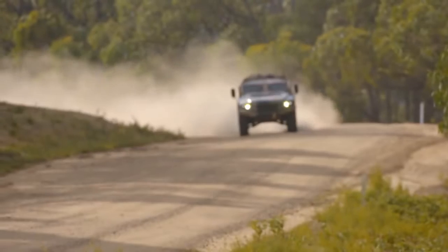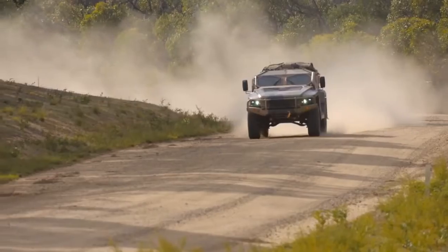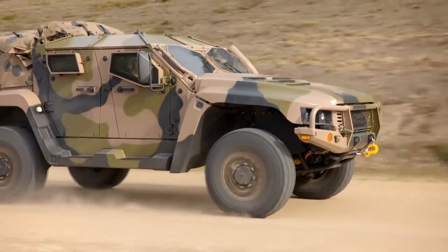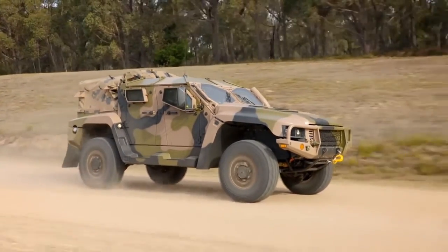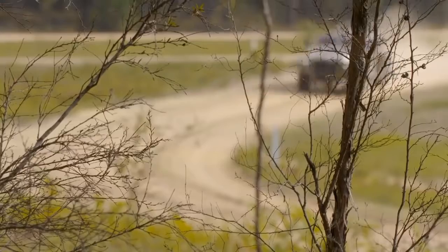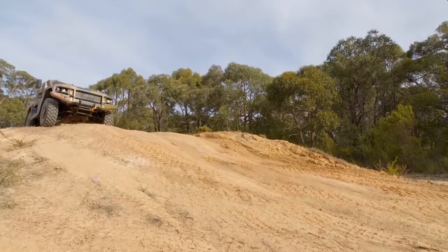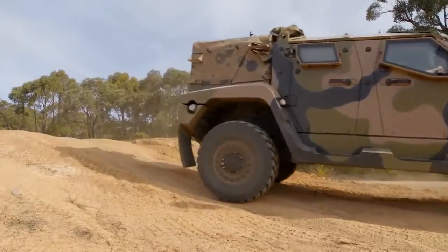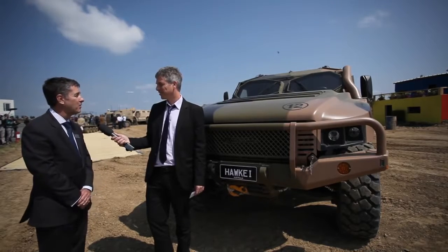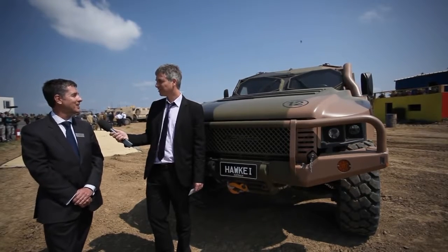It's a lightweight protected mobility vehicle. That's the category that it sits in. So the Australians are looking at it to replace their Land Rover fleet, possibly over 1,300 vehicles. But it's got a higher level of crew protection and a higher level of payload than the old Land Rovers. Now, there are many armies around the world, defence forces, who have a similar requirement. And we really believe that the Hawkei has potential in a number of markets. We're already in discussion with some programs around Europe and around the world. I can't say who they are at the moment, obviously. And I think as a result of the number of people that will see the vehicle this week, we're hopeful of some more interest and hopefully some more sales leads as well.